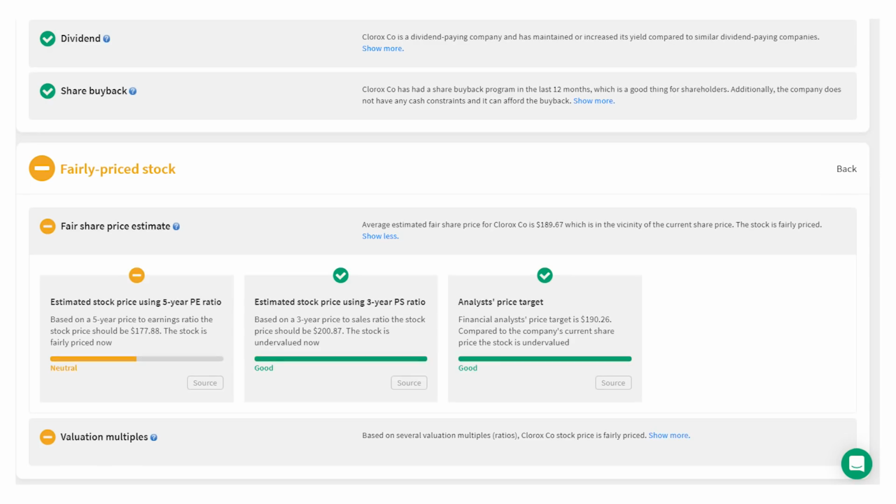Clorox here is pretty much the ultimate safety play, a solid value on a quality long-term consumer staple company. The average analyst price target of $190 a share is about 8.5% higher than the current price. Add in that dividend though, and you get to your double-digit return.